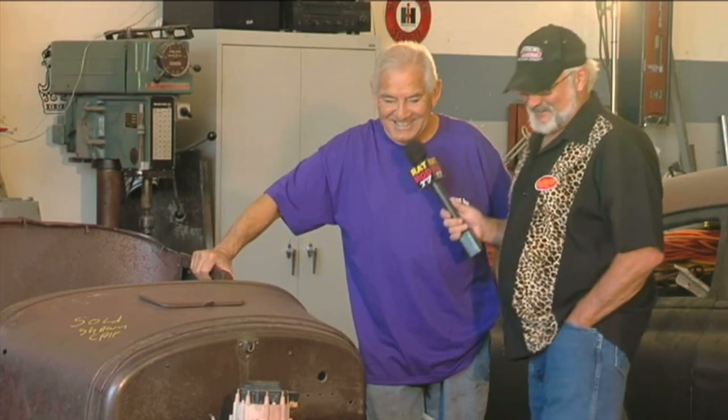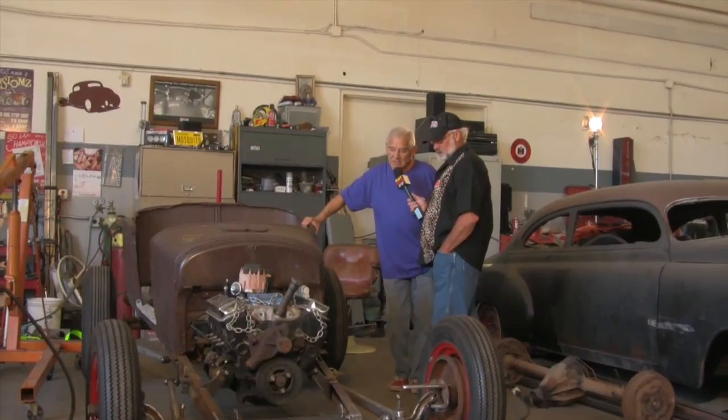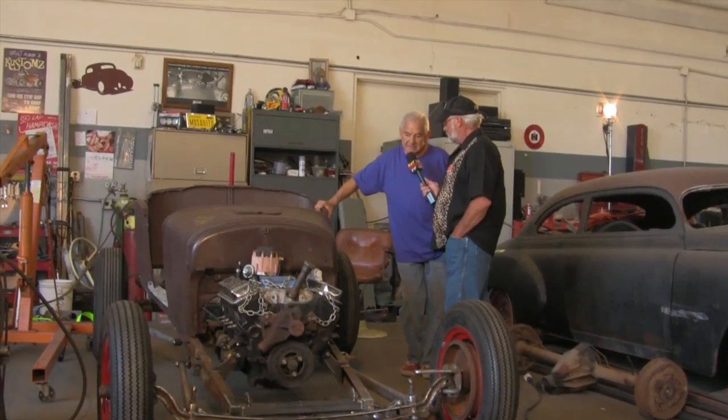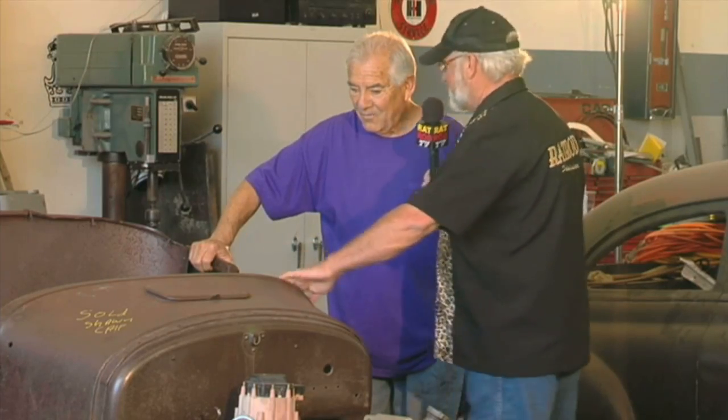Yes, exactly. And what do you got up here for a power plant? It's a late model Chevrolet motor, 350. It came out of a wrecked Suburban. So the guy told me if I could come and get it out of his driveway, I could have it. So there it is. You know, no money, none whatsoever. Not going to be a fancy interior.